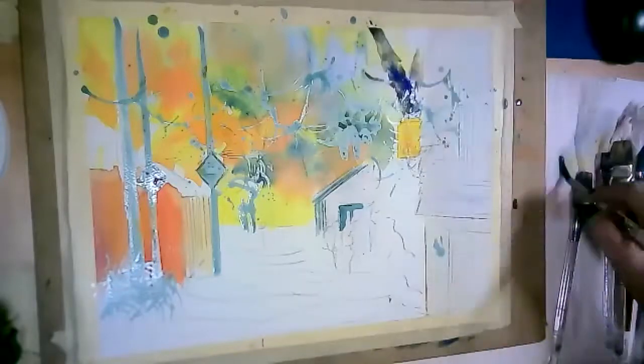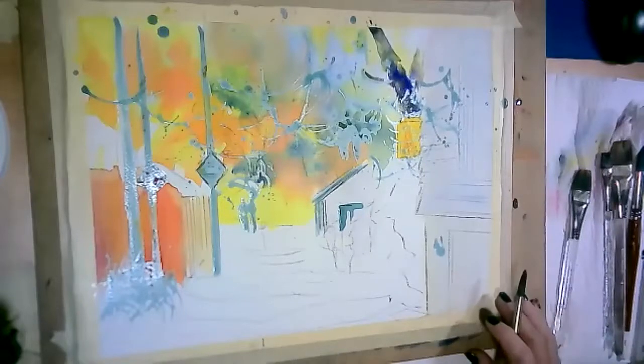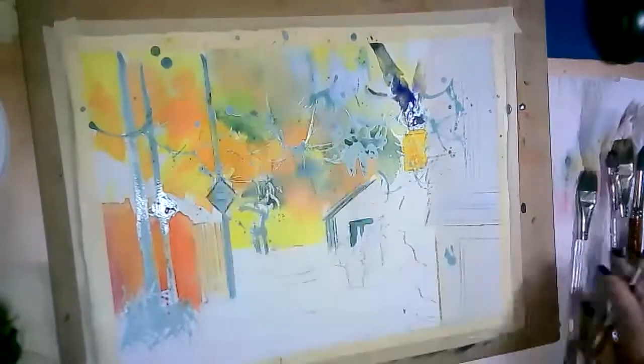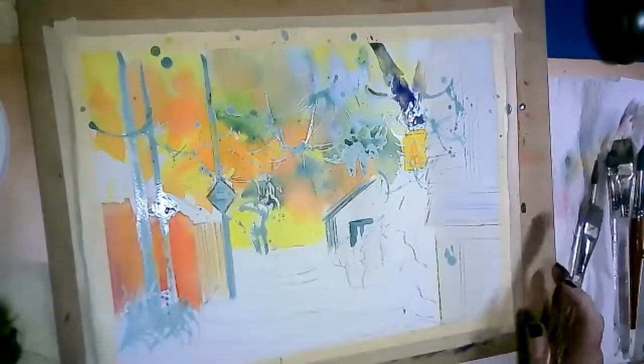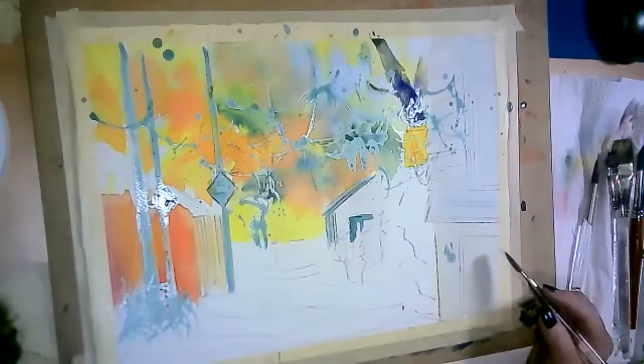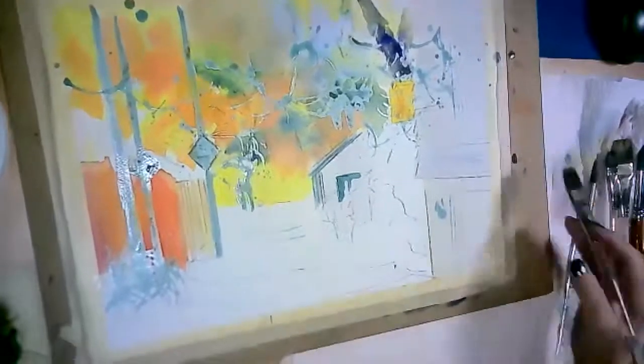And I'm producing some grays, first grays. All right, let's let that dry down. And this still has to dry. This is quite wet. So I've got a little bit of color on here, and I'm going to start working down into this area. So this is the concrete.